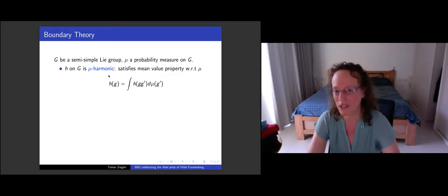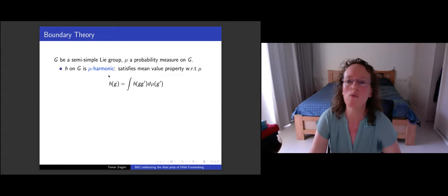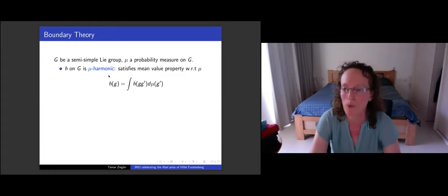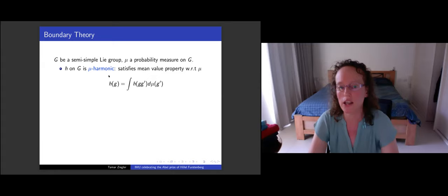Suppose G is a semisimple Lie group and μ is a probability measure on G. Then you can say what a harmonic function on G is, related to the measure μ. When do you say that a function h is μ-harmonic? You say that if it satisfies the mean value property with respect to μ: at any point g, h(g) is the integral of h(g g') dμ(g').